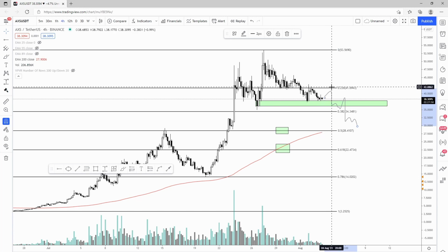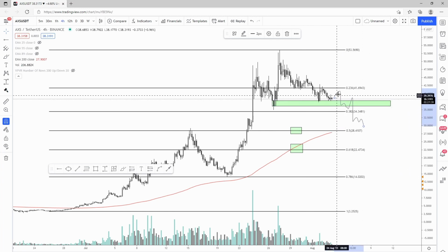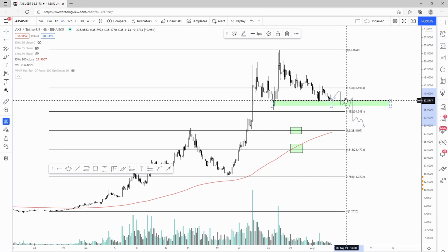My orders unfortunately did not get filled around 40, the low 40s. I wanted to add to my position, but it didn't happen. So it is what it is. I'm just going to ride with what I have. I think that shorting something like $40 would be decent. Additionally, I think that buying somewhere around 28 would be reasonable, at least for a short-term bounce.